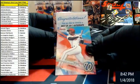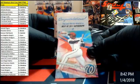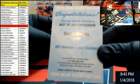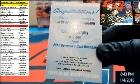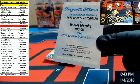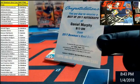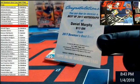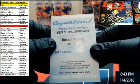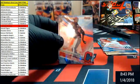Try to go like this with it. The Best of 2017 autograph of Daniel Murphy. I was not ready for that. What the heck is Murphy? I have to look him up. I was trying to skim through here real quick. I have not even heard of this guy. That's Daniel Murphy. I'll have to look him up at the end. I thought he was Braves or something for some reason, but he's not.